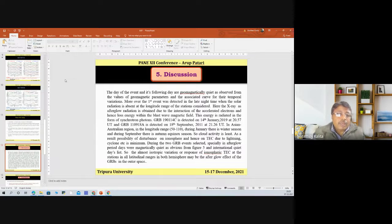Secondly, as is obvious from the graphs and the list of international coordinates, the days of the event, the prompt emission period, and the afterglow period were magnetically quiet, as is obvious from the graphs of geomagnetic parameters and solar wind parameters. So here we can say that the remarkable TEC variation, mainly in the afterglow period, may be due to these two celestial events, the gamma ray burst events, which occurred in outer space.